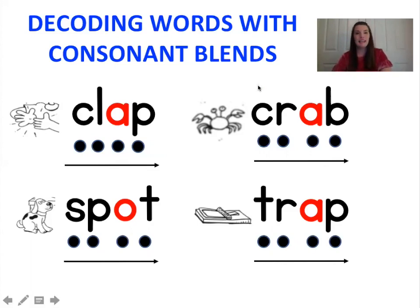Very good. Next, let's look at our word right here. Let's find the vowel. Yes, a. Now let's start at the beginning of the word. Sound it out with me as I point to each letter. K-r-a-b, crab. What's the word? Crab. Yes, a crab is an animal that lives in the water. Moving on.